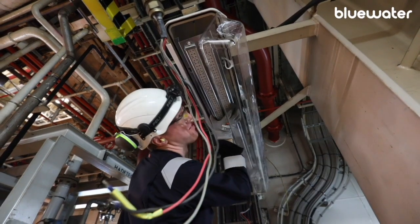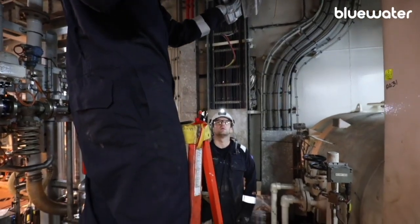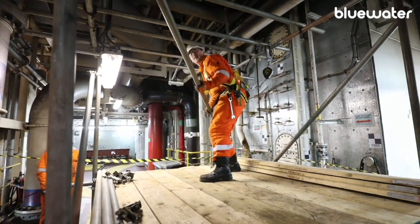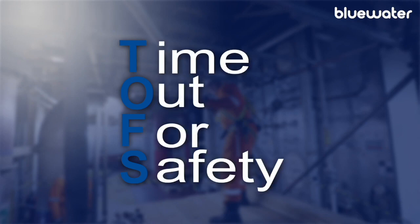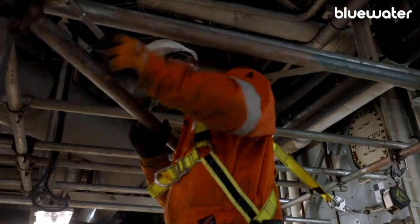When engaged in any task, be alert to changes in working conditions. This could be a change in the weather, new personnel joining a work group, in fact, anything which affects the safe continuation of the job in hand. Remember TOFs, time out for safety. If you have any concerns about the work being carried out, stop. Take time out and assess the impact of these changes. Remember, everyone has the right to intervene and stop any job they feel is unsafe.